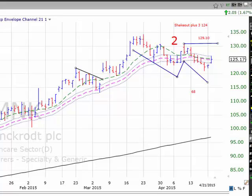First stock I want to take a look at is Mallinckrodt plc. Mallinckrodt develops generic and branded pharmaceuticals and active pharmaceutical ingredients to treat pain and related conditions. We've talked about this one before. Back in the beginning of March, Mallinckrodt gave us this nice little pocket pivot.